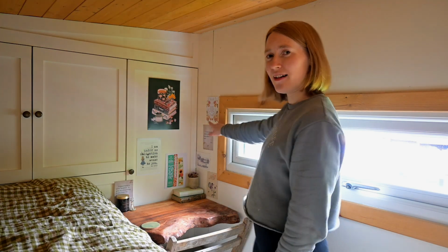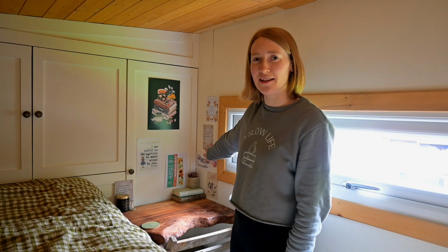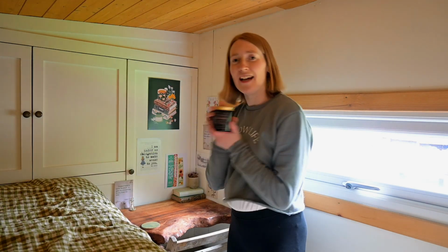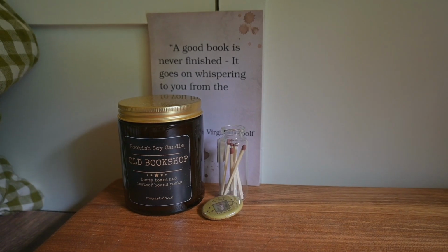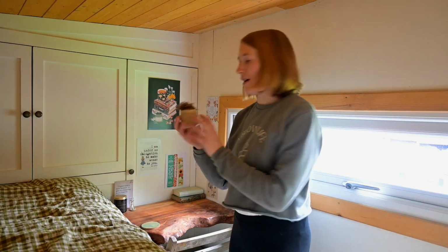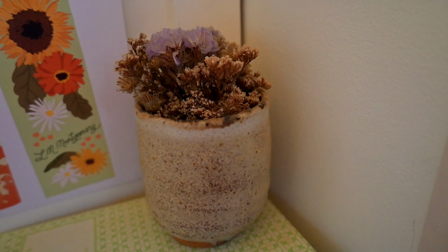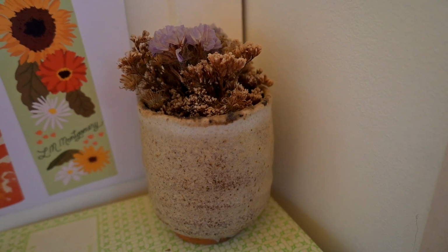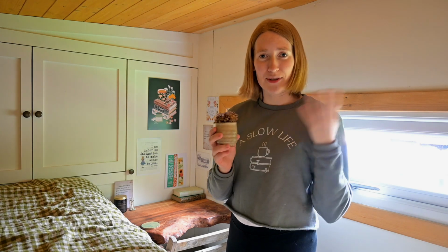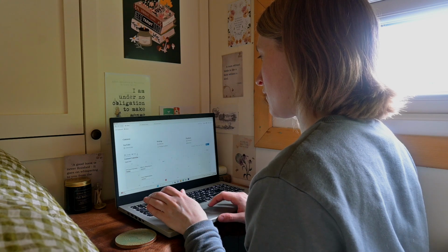I've got postcards up the wall here, and that's something I think I'm going to add to and change around a little bit more. And then I've got some of the bigger prints on the door, and then on the desk I just have things like a wee candle here. I have a couple of really nice copies of some books I've got, and then a little bit of pottery with some dried flowers in it. Again, I'll probably change these through the seasons and have more autumnal decorations inside it in the autumn and winter months. And yeah, it feels like a really cozy but inspiring, intentional workspace.